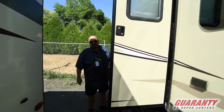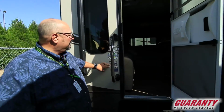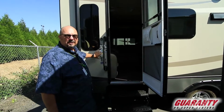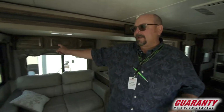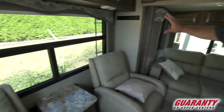One thing I wanted to just point out to you is this is a half-ton towable trailer, and it also does have a polar package, so it's good for all seasons, which is fantastic when you live in the Northwest. One of the things people really love about rear living models is that when you back these things up, guess what? The stream, the creek, the mountain, the lake, it's all out the back window. So look at this beautiful back window.